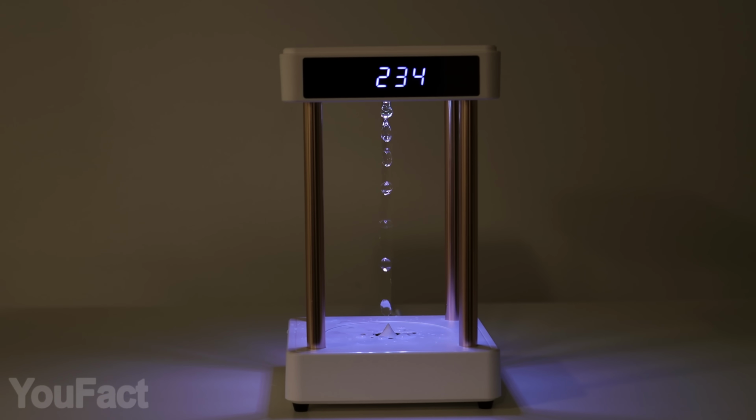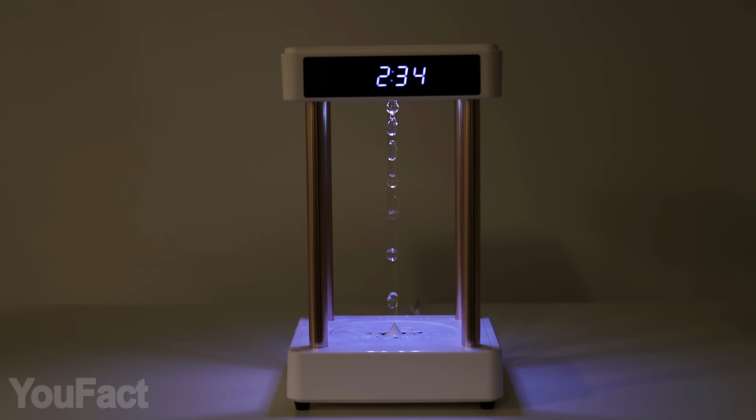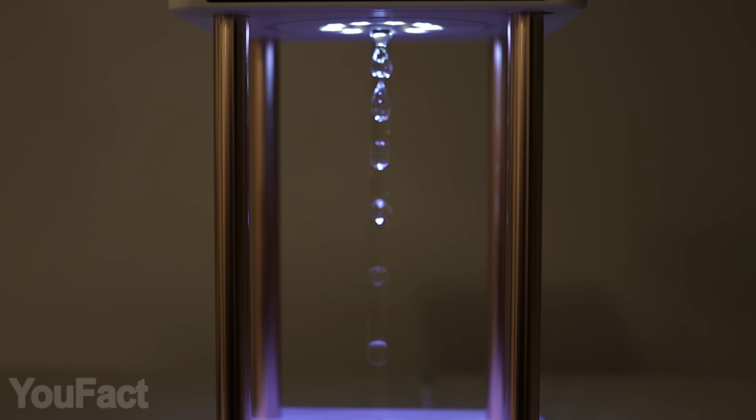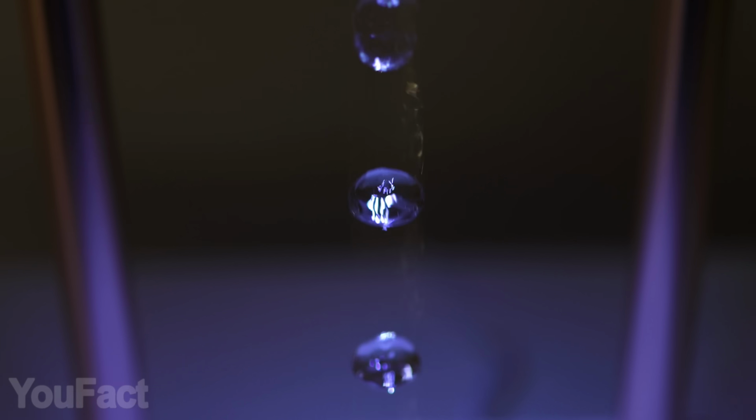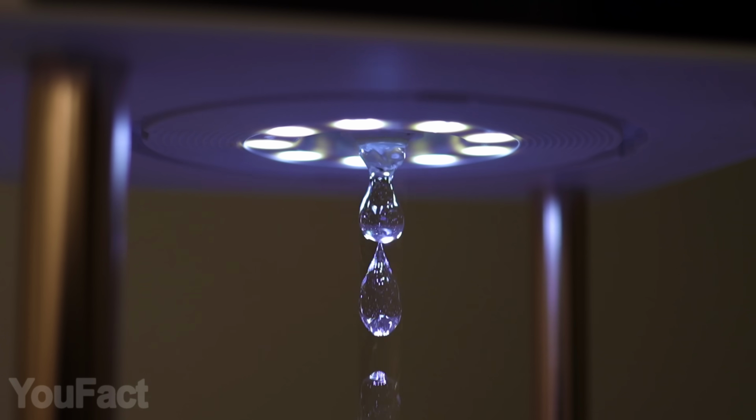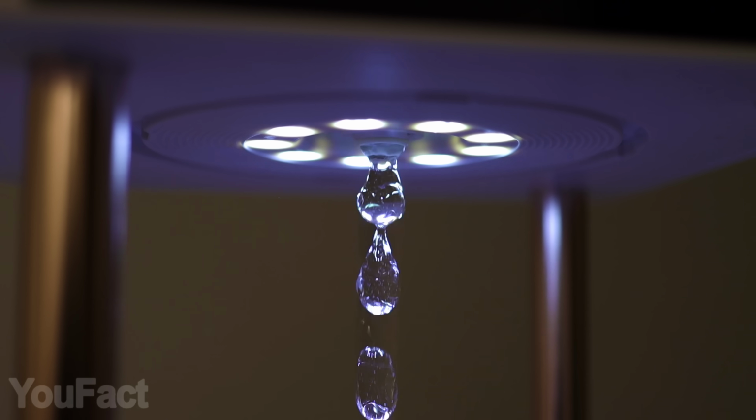So if you've ever seen an hourglass, this gadget should look pretty familiar to you. But wait. There's obviously something wrong with it. And it's not that this thing uses water instead of sand. Look at the water drops. Are they flowing upward? What kind of trick is this?